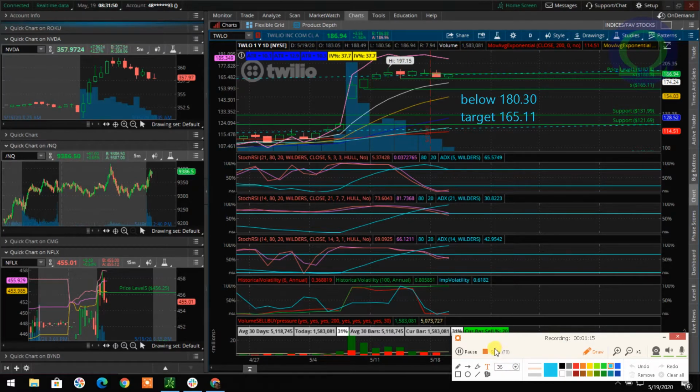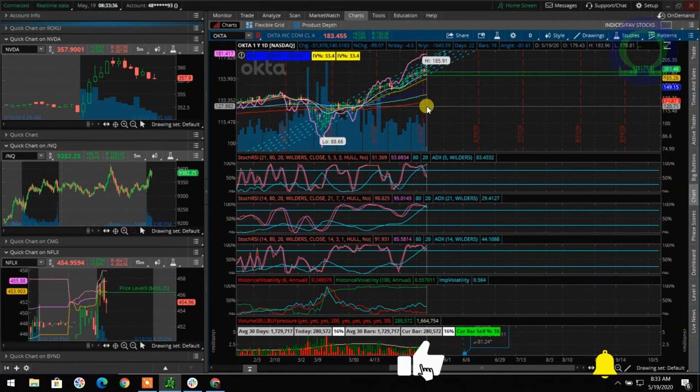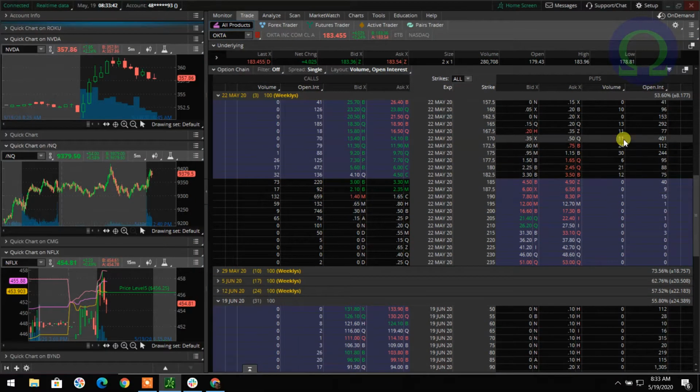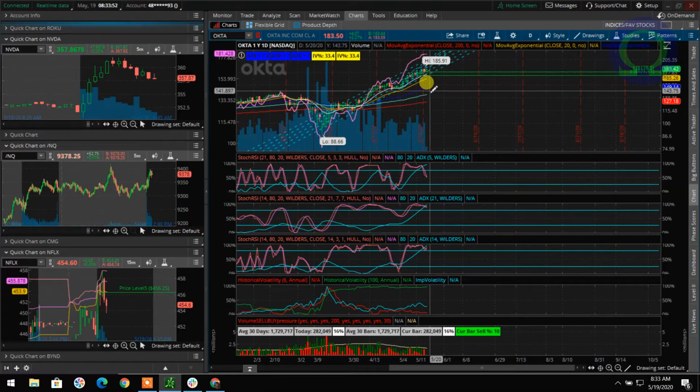165.11. Alright, so our next one here is OKTA. I'm really not sure how to say that, but below 178.50, we're looking down to 171.11. Has about an $8 expected move this week. Not a lot of activity on the option chain, so these options are not super liquid, but you shouldn't have too much trouble getting in and out of a small position.